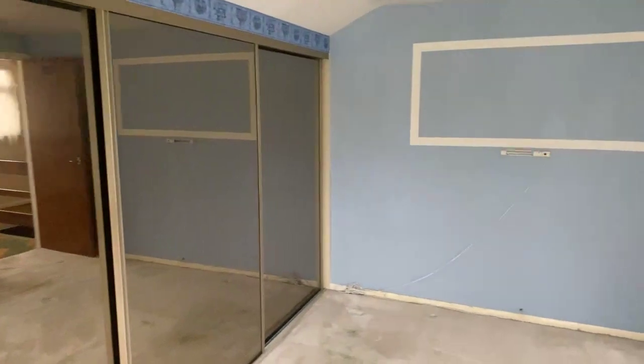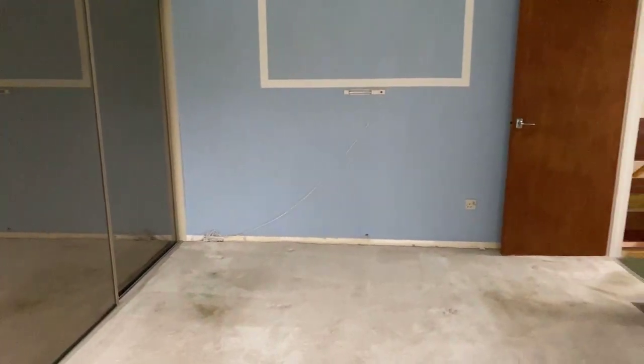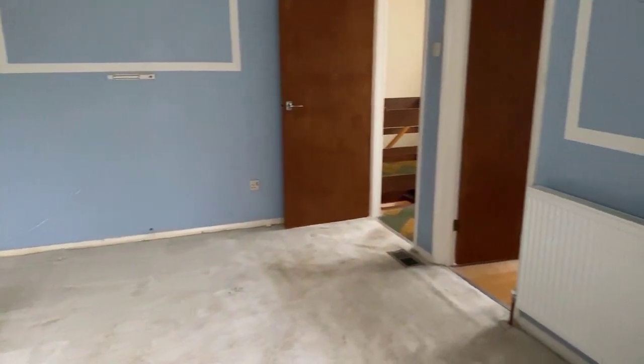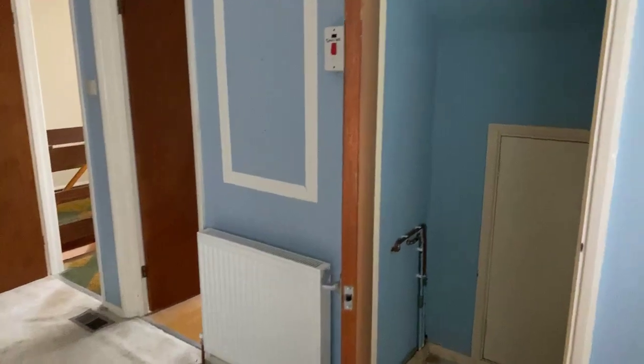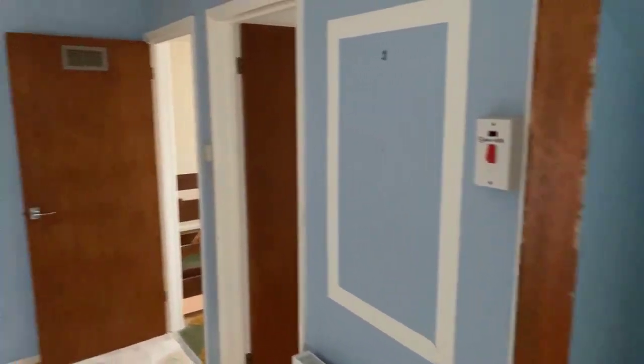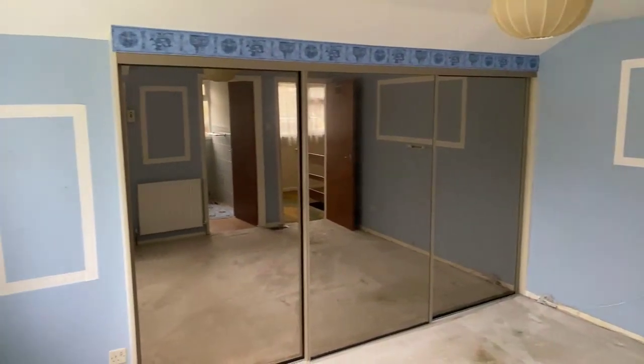Let's give you the measurements of this room. So the master is measuring 4.06 metres by 3.28 metres, and then the ensuite is measuring 3.4 metres by 2.13 metres. So it's a really nice space up here. Just adds to the further potential of this property.